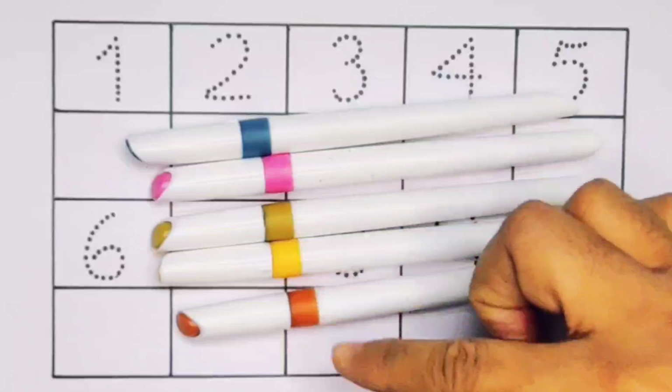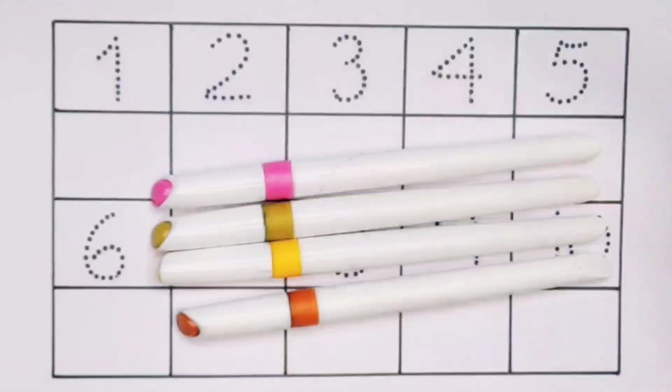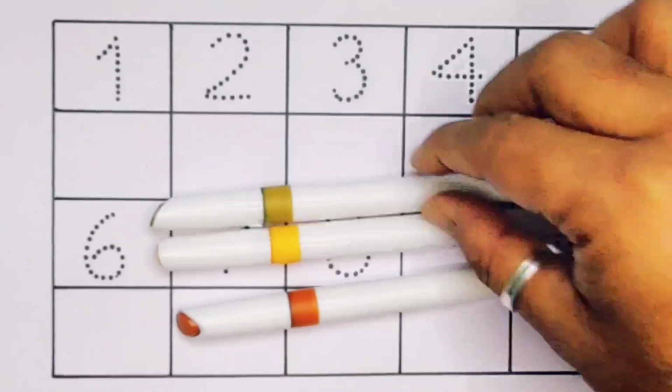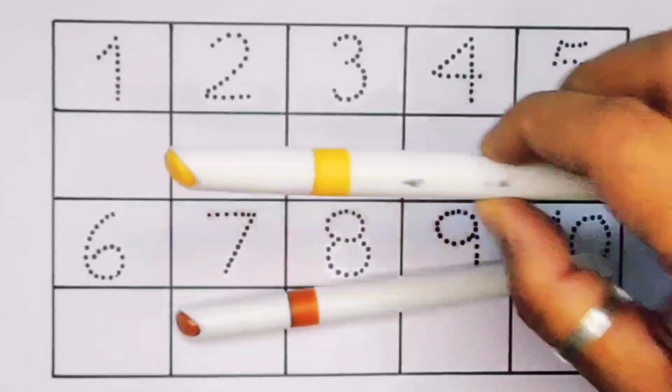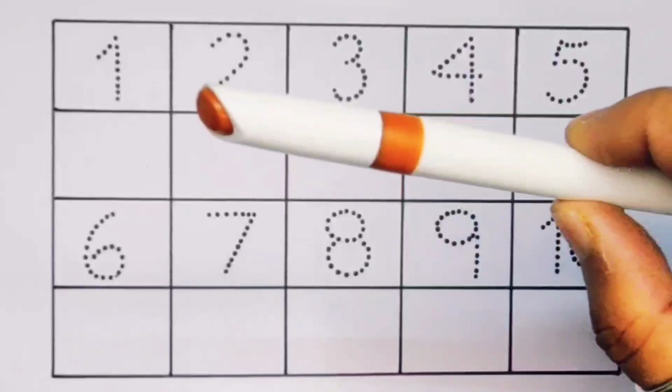First we are going to know the colors name. Green color, pink color, olive color, yellow color and brown color.